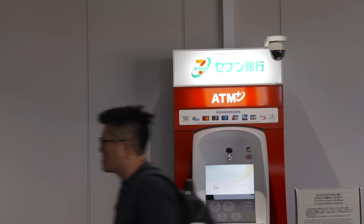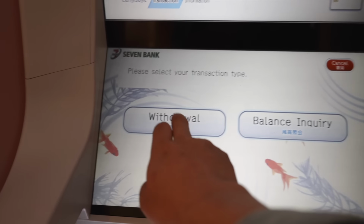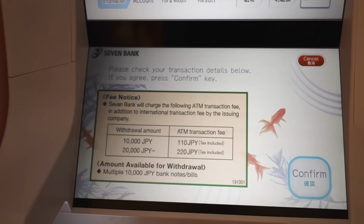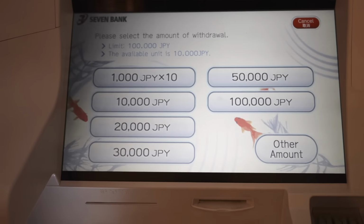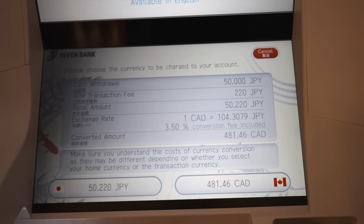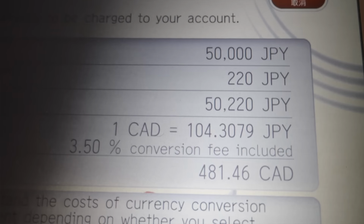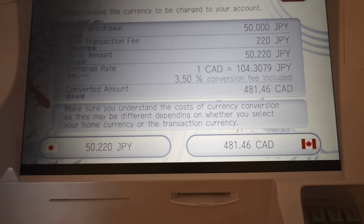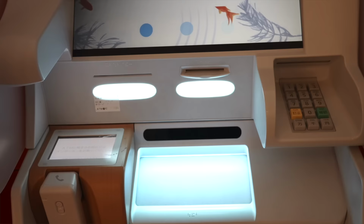2, they capture the widest possible gamut of global interbank networks like Plus and Cirrus. And 3, because of the transparency. It first displays their own usage fees, and even still, before you actually commit, it shows this complete breakdown of all of the accounting, including in your local currency. So for me, as a Canadian, I can see in the Canadian currency I'm most comfortable with what is precisely being withdrawn from my Canadian bank account.